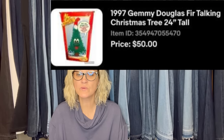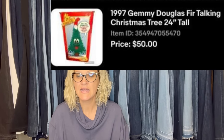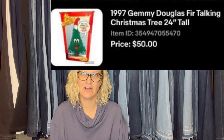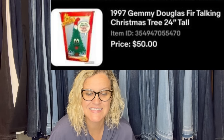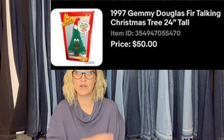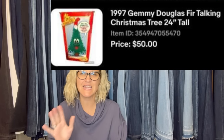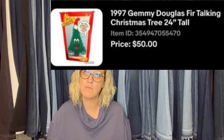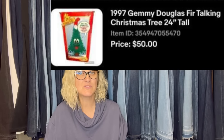Bought at a garage sale for $6.99. Sold within 4 months for $50. It is a Gemmy 1997 Douglas fir talking tree. And yes, this is in the original box. These are definitely a fun little bolo. Usually they like dance or sing. Gemmy is a great brand to pick up. It's G-E-M-M-Y. So if you see that brand, look it up.